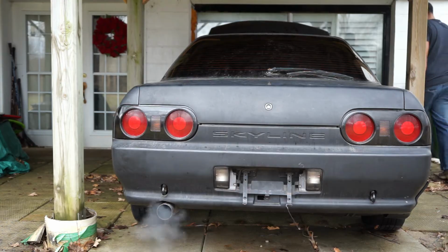I did top it up with 94, and this gas also has a lot of fuel stabilizers and injector cleaner, the Lucas product. See the review over there. That product doesn't make the engine run that great, to be honest with you, but it takes care of the oil and it does clean the injectors. Let's see how it goes.